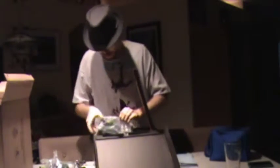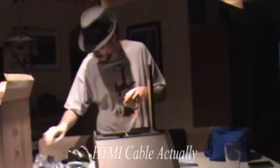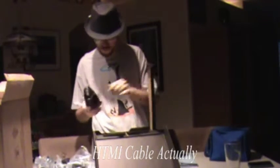Here is the power cord, power brick, and that's an interesting plug. Two circular. I think that's the controller. And charge kit for controller? Or it doesn't come with a wired controller, does it? Here, let's actually open this one.